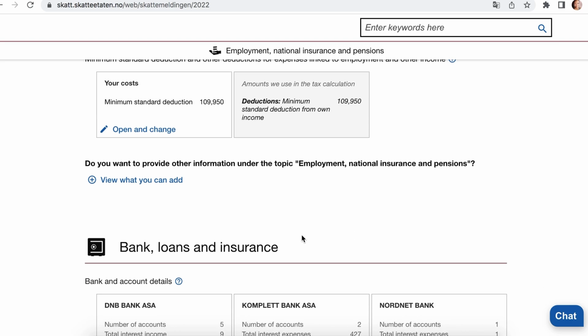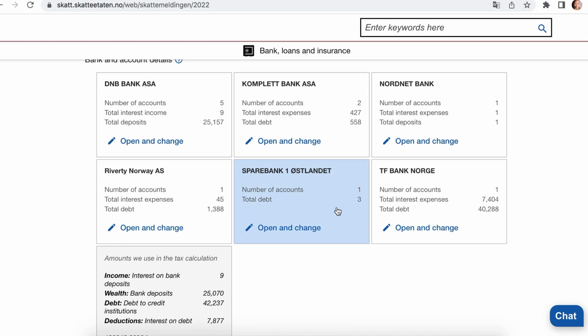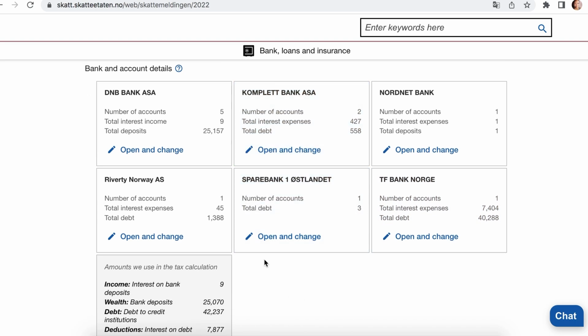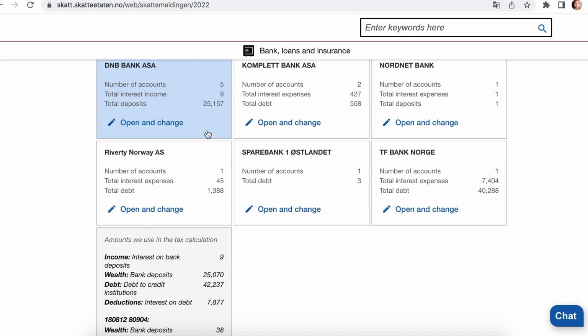Next, you will see all information about your bank accounts and loans. Here we see that by the end of 22, the person had 25,000 in cash on a checking account and a bunch of loans from different banks. If you have something similar, then check carefully that everything matches with the information here. Usually the bank sends an email at the end of the year called årsoppgave, where they show a summary for the year. Loans and interest that you paid on these loans for 2022 will bring your total tax down.